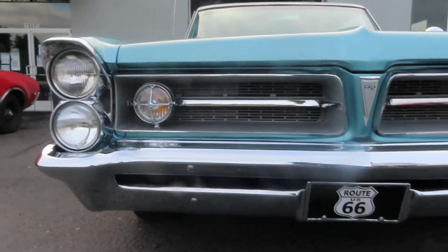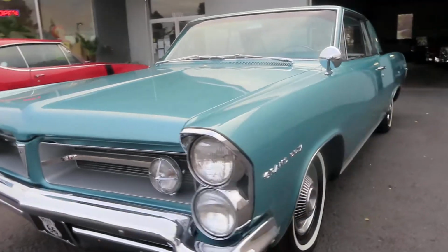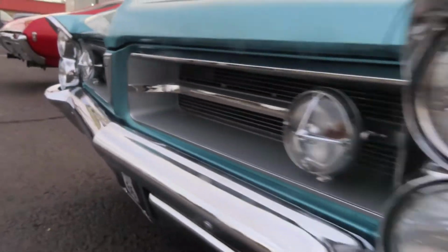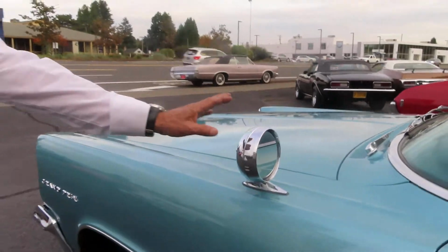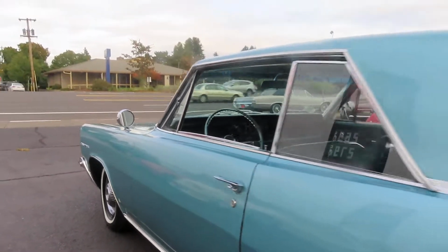As you could tell, the grille nicely chromed, lights, headlight bezels, grille. The stainless is in excellent condition. Original hubcaps, remote mirrors that work from the inside. The body lines are very straight.